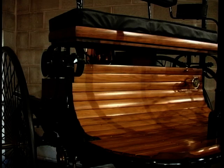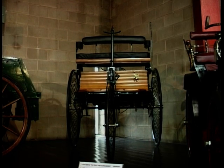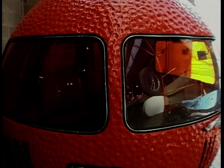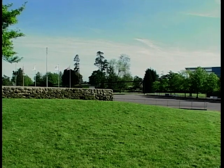Here's a Benz three-wheeler from 1886, the world's first motor car. Very nice. But what would Mr. Benz have made of the orange Mini? Very fruity. From bone shakers to supercars, Beaulieu has it all.